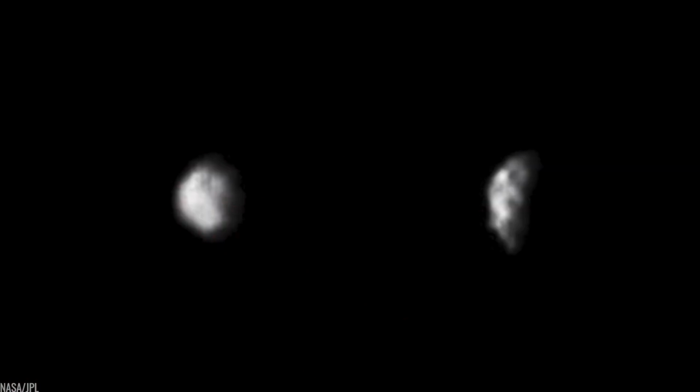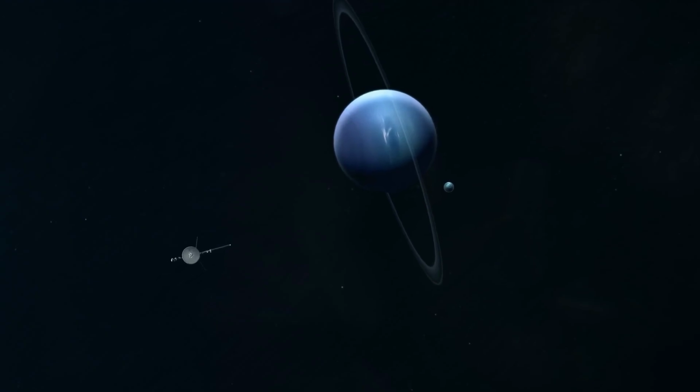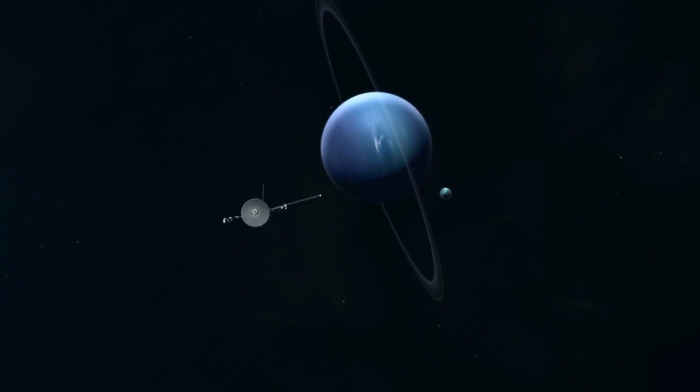Voyager 2's 1989 flyby provided evidence suggesting that Neptune's largest moon, Triton, was originally captured from the nearby Kuiper Belt.